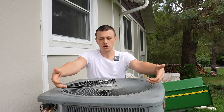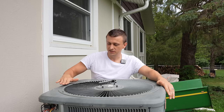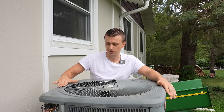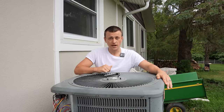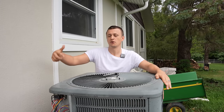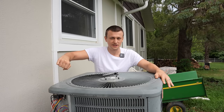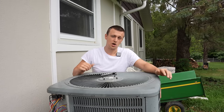And sometimes that top grate or shroud, once again, is gonna rattle from the vibration and just hit on the cabinet of the air conditioner, the top cover, and that rattle could get pretty loud. The easiest solution to this is to simply take a pair of pliers, find the spot that is hitting the cabinet, and just bend it a little bit. Bend it upwards, and problem solved.